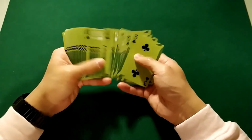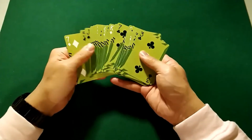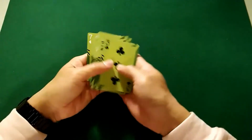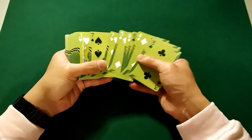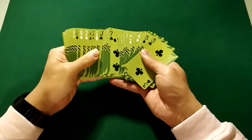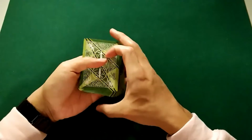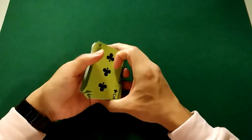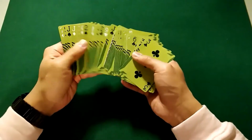The other part is you're gonna have another seven just randomly in the middle, and then the last seven is gonna be right on top of the deck. So the pair of sevens seventh and eighth from the bottom, it doesn't matter where the other seven is, somewhere in the middle, and then the very top you have a seven as well. You can get into this by cutting. You can tell the spectator you want to make sure that all the cards are here. It's a full deck as you're cutting and moving these cards into position.